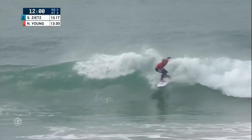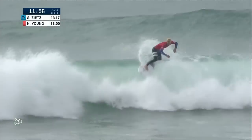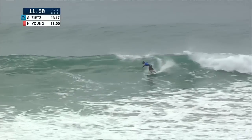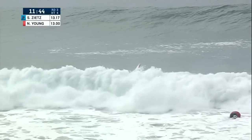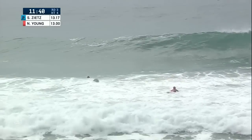That's right. Nat snaps it off the lip on his backhand. A quick one in transition, already into a backhand float on the finish. 2 backhand jams, backhand float. Here comes the Hawaiian, Sebastian Zietz. Projection snap down the line and misstep on the float as he goes down. Yeah, that was a Superman floater.